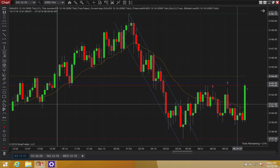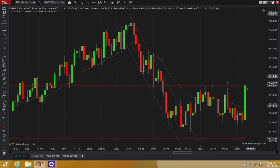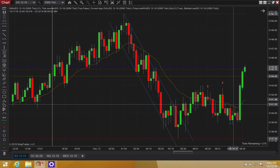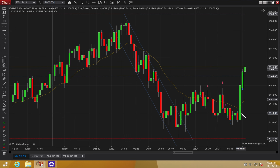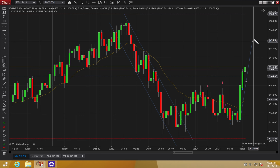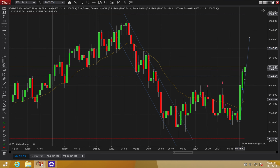But that was a bummer because I was really expecting this touch down here. But instead, we get this huge green bar. And now we got to wait to see if there's going to be some kind of pullback or second entry long. It doesn't look like it now, but this thing is moving pretty fast, 35.